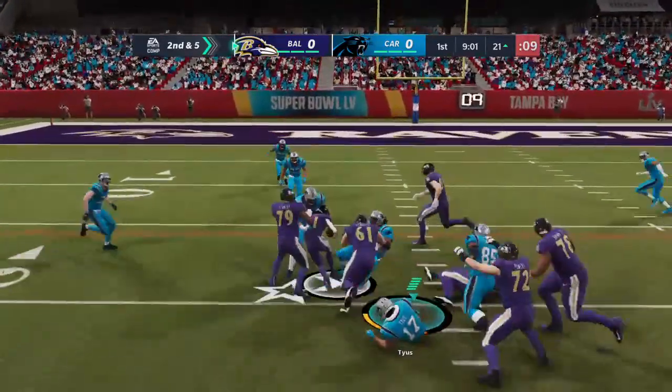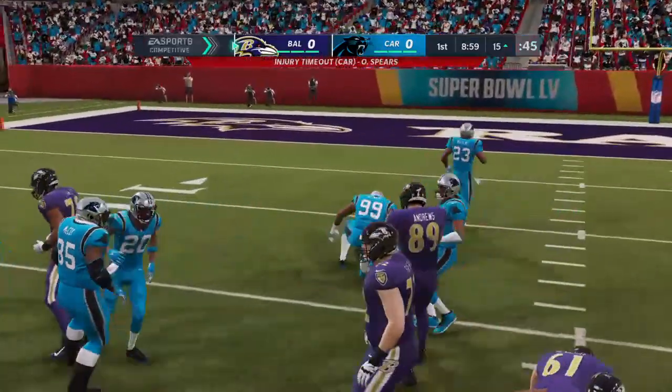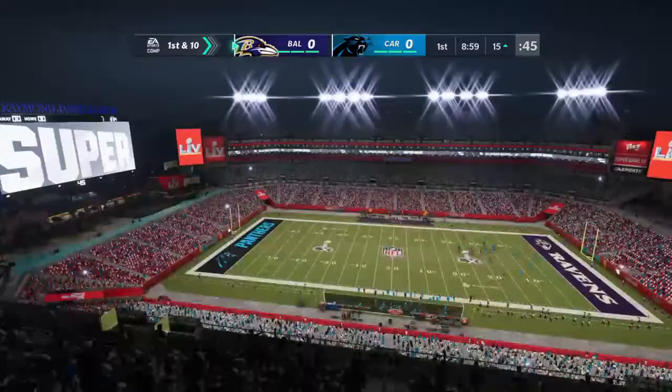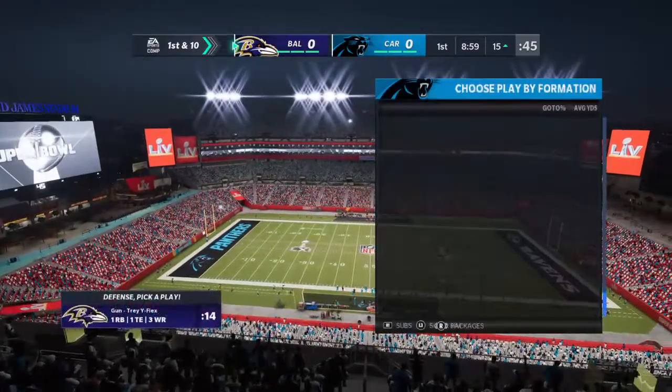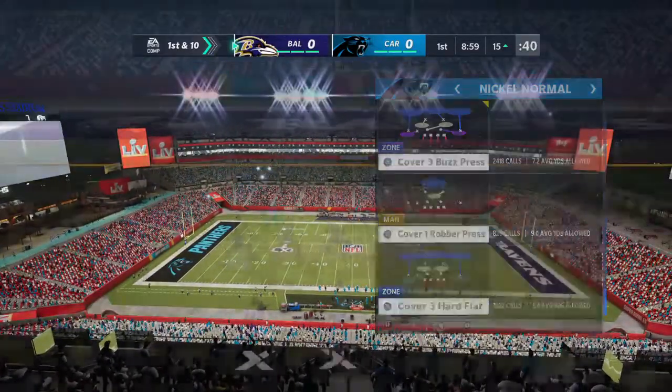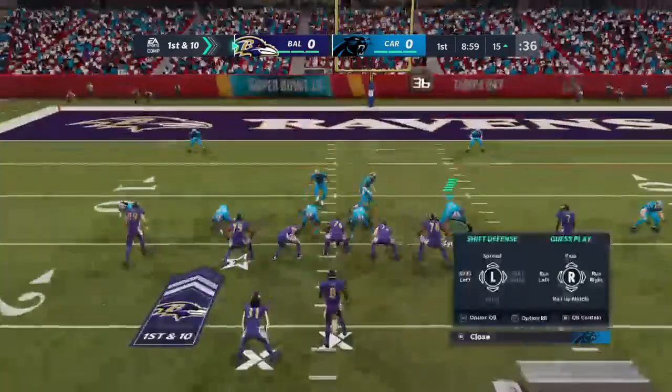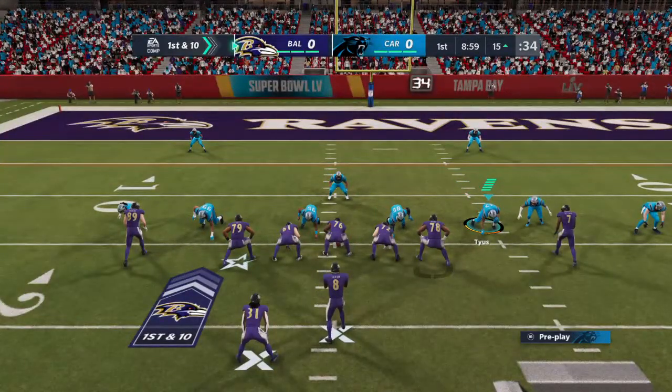Now the first carry for Dalvin Cook. And he's going to get this pretty close to a first down. Stopped at the Panthers' 15-yard line. Now after the running play, we've got a man down on the field. Well, he gets attended to. We'll step aside. Line of scrimmage, the 15. It's 1st and 10.